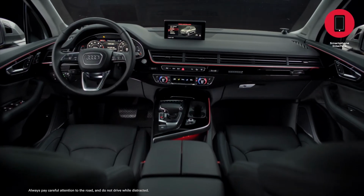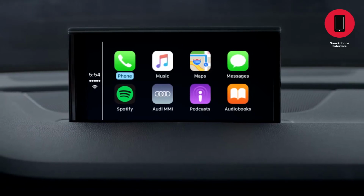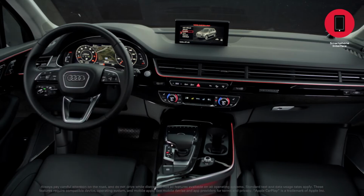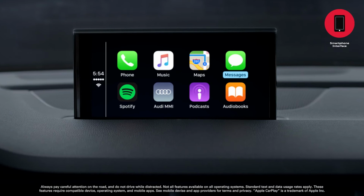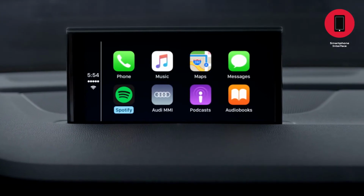The smartphone interface is both smart and simple, allowing drivers to effortlessly access their contacts and save destinations using their phone's navigation apps. Drivers can also stay connected using hands-free calling and messaging, as well as access all their music, even with third-party apps like Spotify.